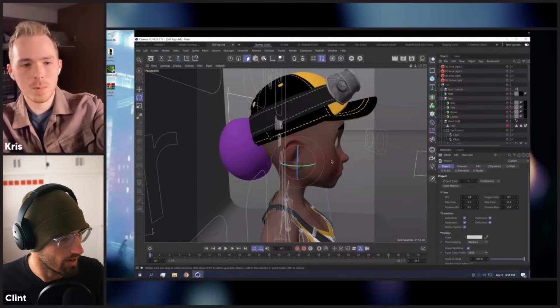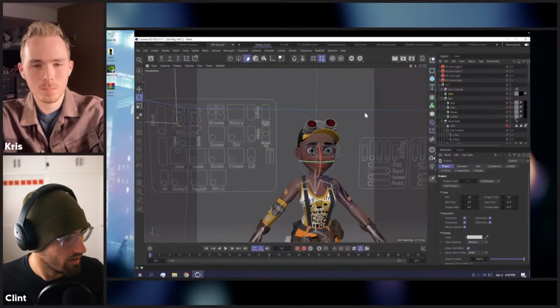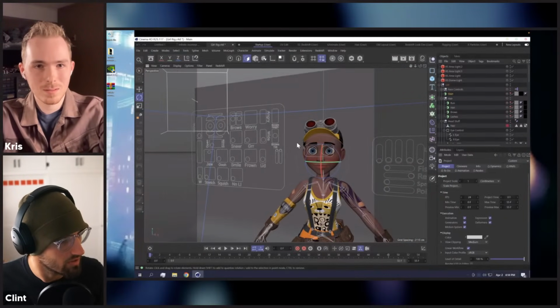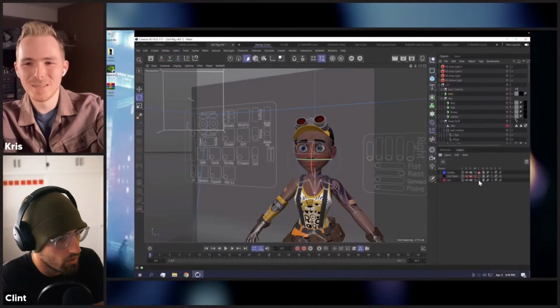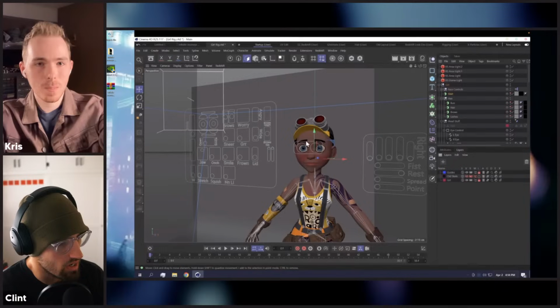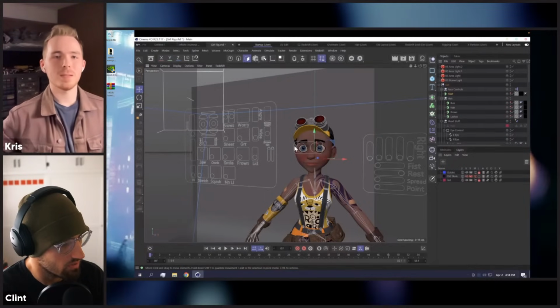Beautiful. All right. Okay, so you're in C4D. You have your character rig. Holy crap! Oh my god! How, dude? This is all so foreign to me. What are you using in C4D to get these little HUDs for the face? How are you setting this up?